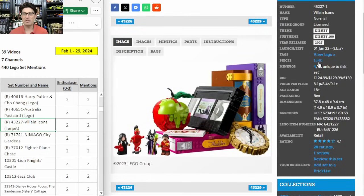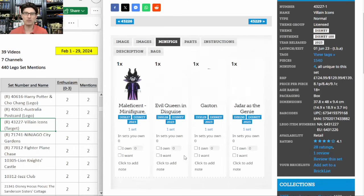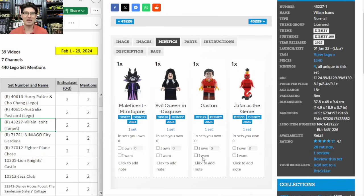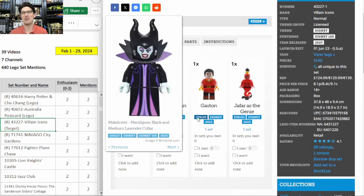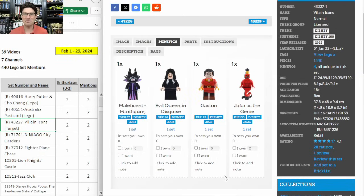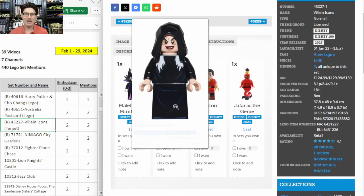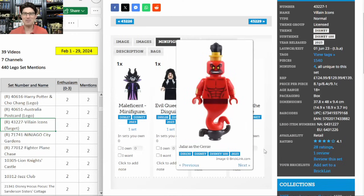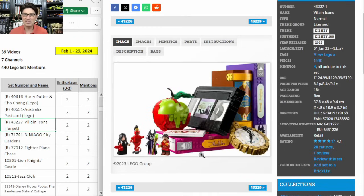$130 for 1,500 pieces. It seems like there's a lot there for $130, and I want to go straight to the minifigures because these are the Disney villains, but they're the cool Disney villains like Maleficent. I always struggle to say that, but that is an amazing minifigure. Evil Queen in disguise. Gaston, everybody knows Gaston. And then Jafar. Oh man, these minifigures are great. And the set is really good.